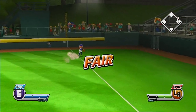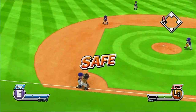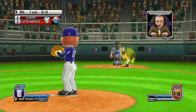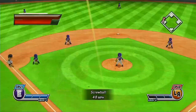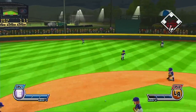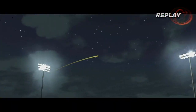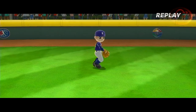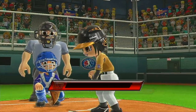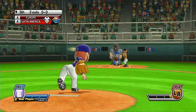Line drive. Smacked into right field. Right down the baseline. Where do you think it's going? Safe. Now batting, center fielder, number 12. We've got a lot of talent here today. Fly ball to left. Left fielder, number 27. That'll even the score. A tie game now, folks.